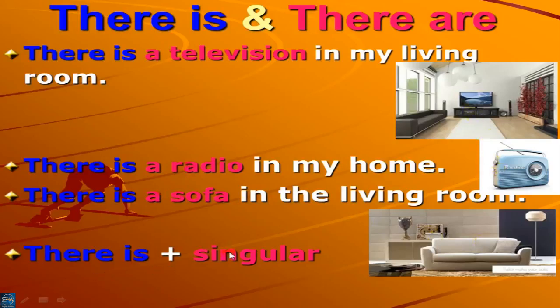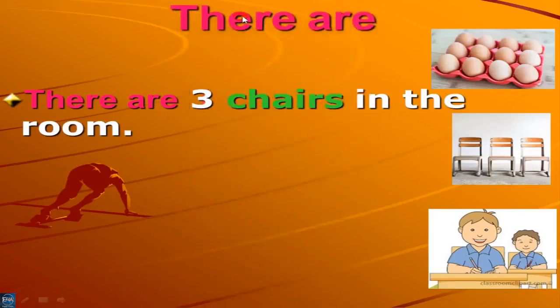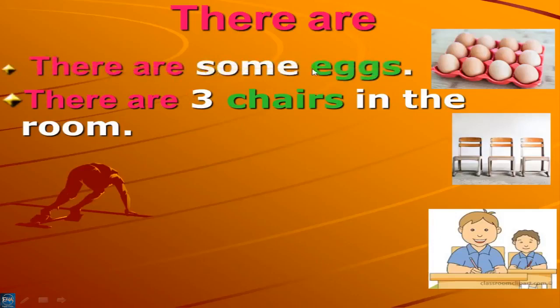There is plus singular, one. There are some eggs. Eggs. 1, 2, 3, 4. More than one.